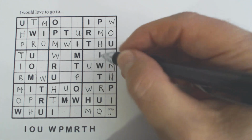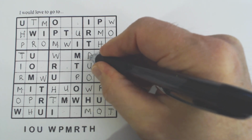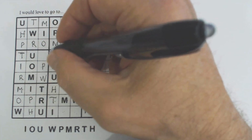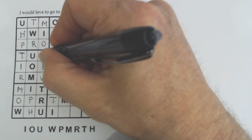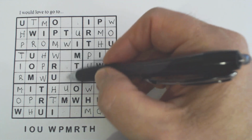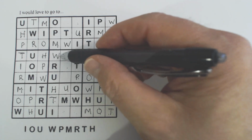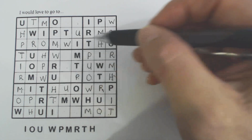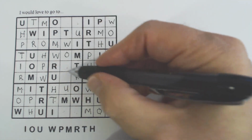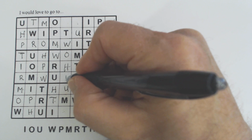Sorry, I had to get a drink there. Okay, now we got O and P here, so there's a P there. So O and P. And then we got a P and a P there, so that's a P. And then an H is missing there. Okay, so we're getting close here. What do we have missing here? I and O. Let's see, I, O, and W, P, M, R, T, H. I, O, and H. There's an H and an I, so that's an O. That's an H because we have an I and an O there, and so that's an I.